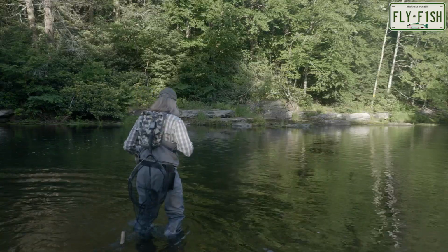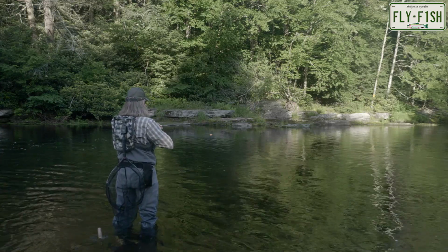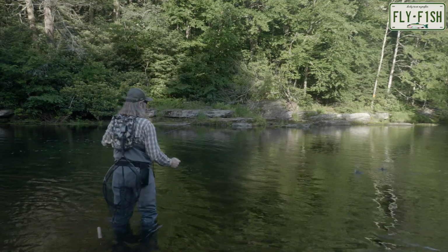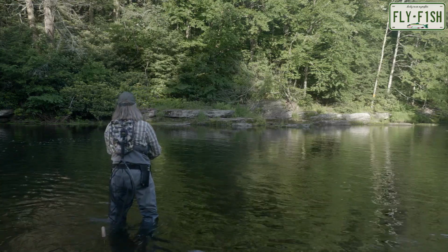I moved up a little bit. Now I got the start of the deep run, which is basically over towards those rocks. Still working a cream mop down bottom for now. See what we can rustle up.